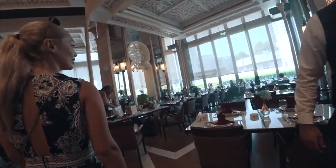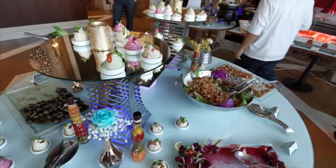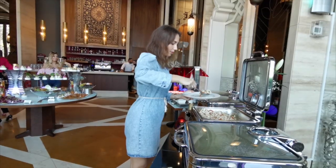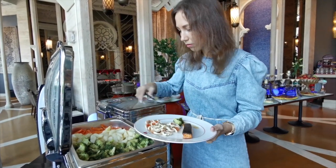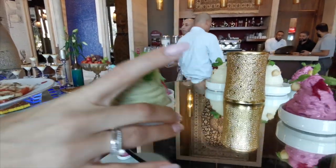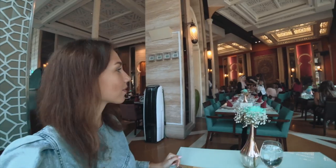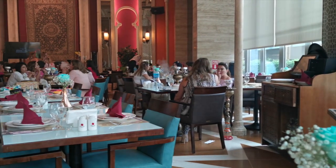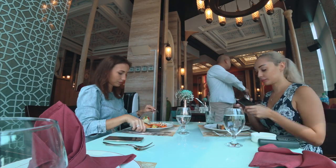Oh, it's so busy. Do you have any table next to the window? Yeah. So they have a buffet here. Some calamari, hummus, healthy life. Just for camera. So this is how the place looks like. There is an event happening. Very noisy. So I'm very hungry. Let's eat.